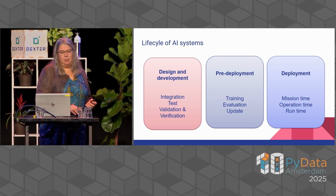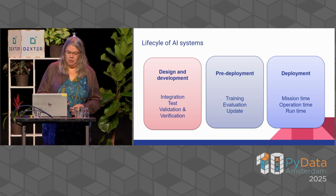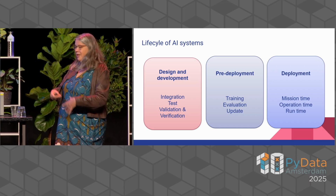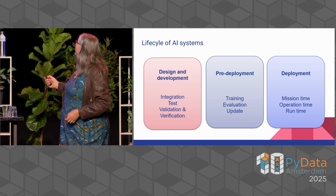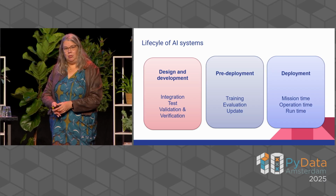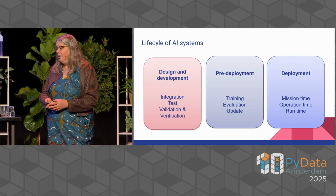I wanted to say something about the life cycle, because that's also important. In standard, traditional technology, you have something in a factory, so design, development, integration, test and validation, and then you're fine. So you say, please use it. Here's your phone, it will work. In the defense part, you also do some training, evaluation, and update. So if you train and you see that's not working, maybe you want to update. But what does that mean for the validation and verification that the factory defined?